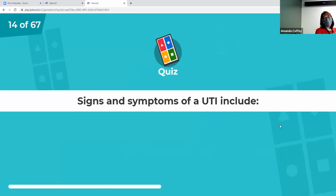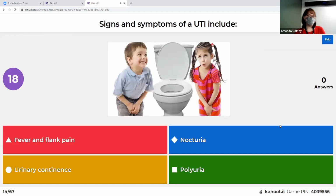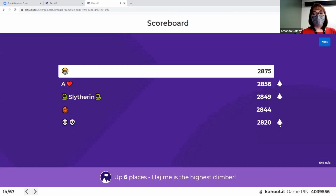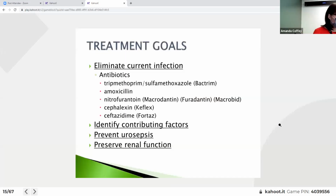Quiz. Signs and symptoms of UTI include, this is just one, in children, what are some signs and symptoms? Correct. Your most common is fever and flank pain. Okay. Nocturia, that's just getting up and peeing at night. Okay, so that's not the incontinence, that's that enuresis. Polyuria is just peeing too much. Okay, and then urinary continence means you're voiding normally. Okay. Good job, guys.